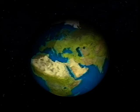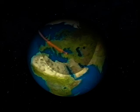Well, the path of the eclipse as it passes the... Here's the track of the eclipse. You can see the shadow of the eclipse now coming across Europe. We're making the total zone trail a little red line so we can see where it's going. That's the total eclipse line.